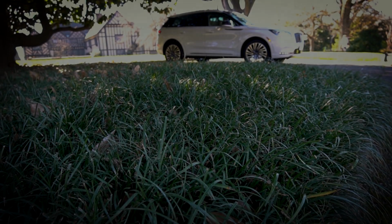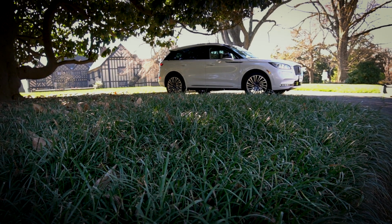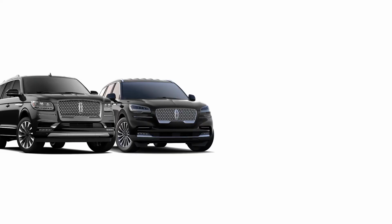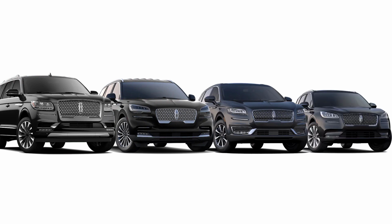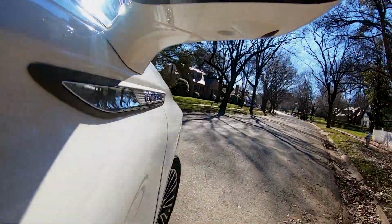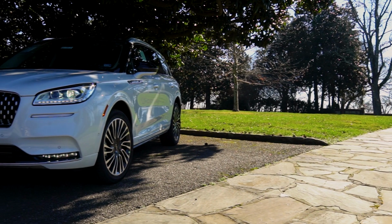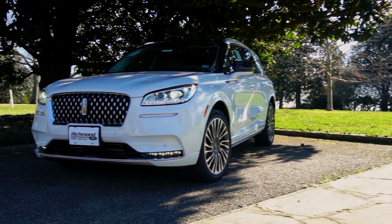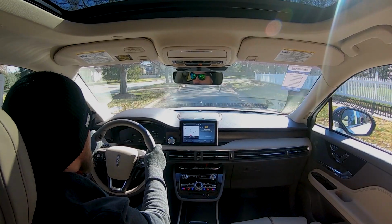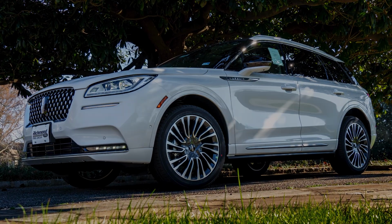In 2020, the definition of American luxury has shifted from the oversized traditional sedan to the well-appointed SUV. The next generation of American luxury starts with Lincoln's lineup of extraordinary SUVs, and the baby of the family is the compact Lincoln Corsair. This may be Lincoln's smallest SUV offering, but it is packed with powerful engines, smart tech features, and exceptional comfort. Let's take a peek at the 2020 Lincoln Corsair.